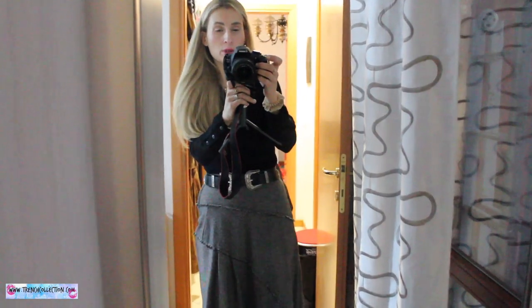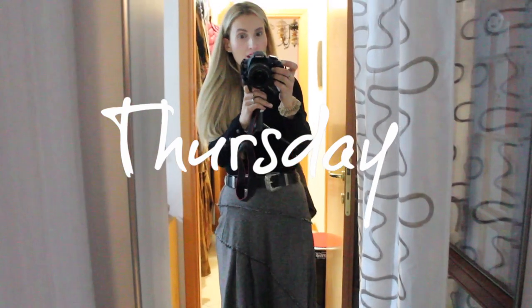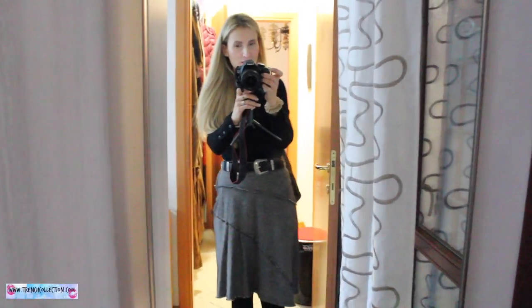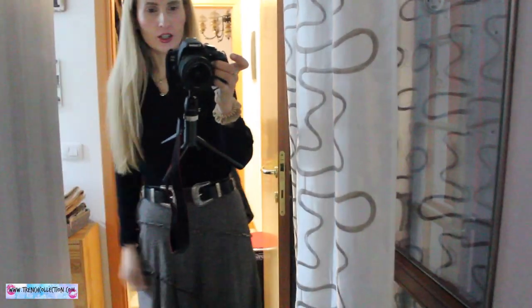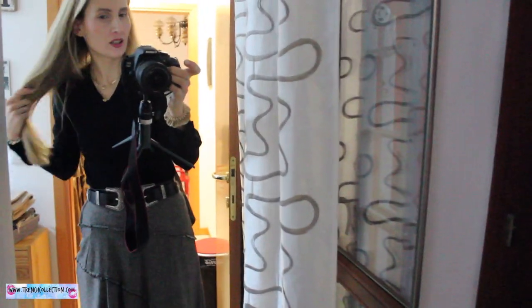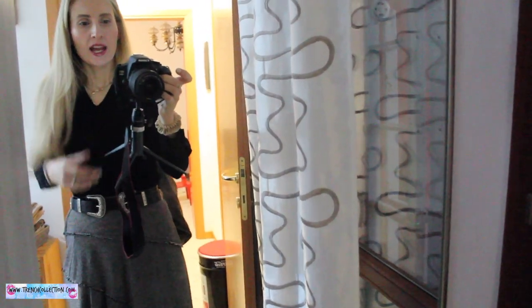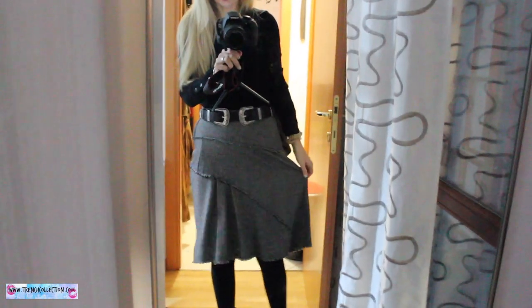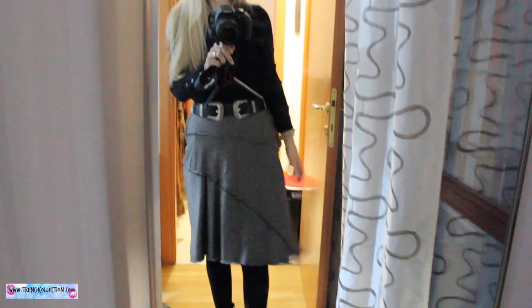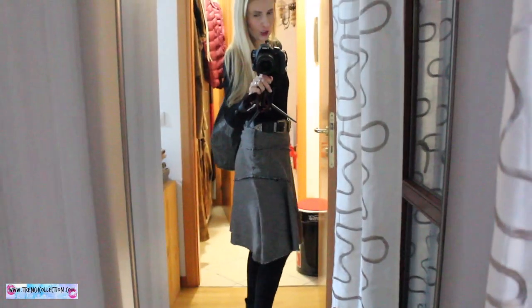Hi guys, it's super late, I have to go to work, otherwise I'm going to arrive late, and I don't want to do that, so I'm just going to quickly show you my today's outfit. I am wearing this thrifted wool v-neck jumper. This one is from Atmosphere, and then I tucked it inside of this skirt, which is actually from the early 2000s. I bought it in my hometown in Rijeka, Croatia, and it's by Topshop.